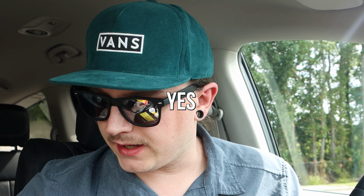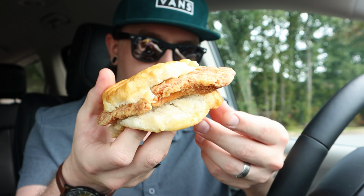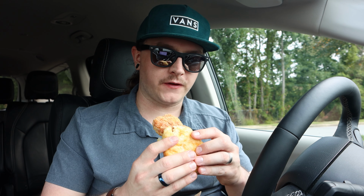Okay, let's move on to what I believe is the Cajun Filet. Yes, yep, Cajun Filet. So this is like a Cajun seasoned chicken breast on their biscuits. Their biscuits I already know are fantastic, so I can see this being pretty damn good. Looks good. Big piece of chicken on there, just popping out. All right, I feel like the first bite just has to be straight chicken. So, all right, let's go.